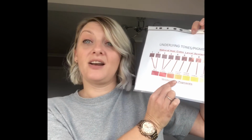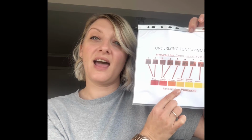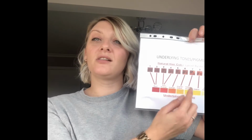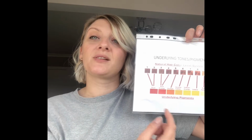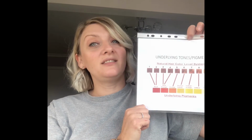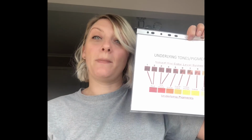If you've got someone that's a level 5, we know that they are going to have orange, yellow underlying tones, and that is what's going to be exposed as we start lightening their hair, or if we start adding colour to it. We have to determine these underlying tones and what they are naturally, because it's going to ultimately affect the colour that we are putting on their hair. So this is really important that we know the natural depths and the underlying tones, because as soon as we start lightening and changing these pigments in their hair, these are going to affect what colour we're putting on.